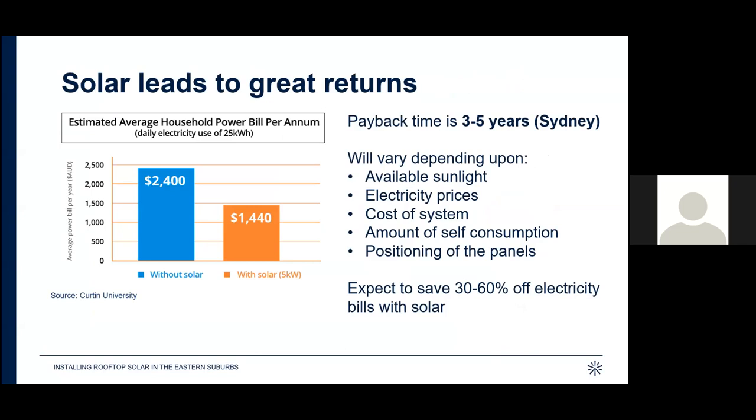And the idea here is, Curtin University has given us a graph. It talks about the amount of energy you can save. They talk about, on a statistical average, households that might be using, say, something like 25 kilowatt hours. They say if you install a 5 kilowatt system, you're going to save something in the order of about $1,000 a year on your electricity bills. And that's going to recover the cost of your investment fairly quickly.